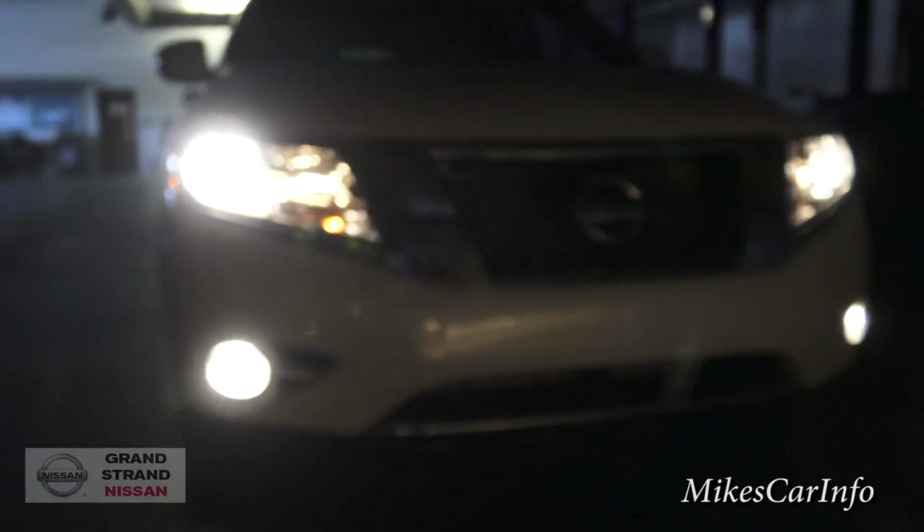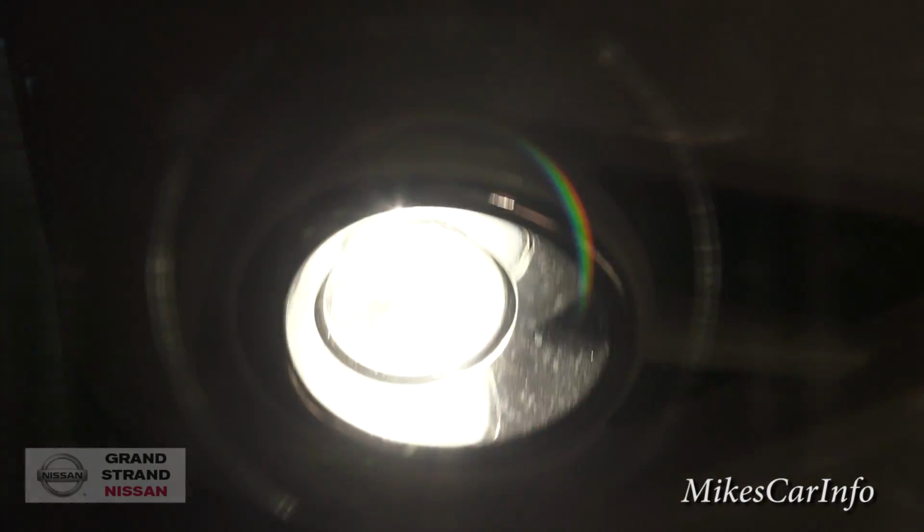Alrighty, let's turn the fog lights on as well so you can see what those look like. In order to turn the fog lights on, you have to put the low beams on. So there's the fog lights, as well as the headlights. And they're all halogen powered lights here in the front of the vehicle.